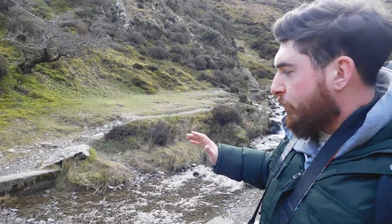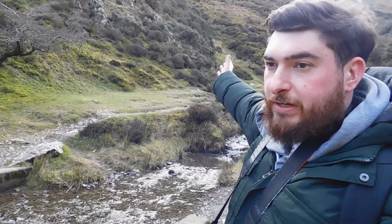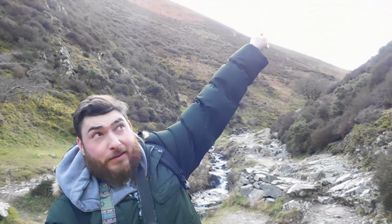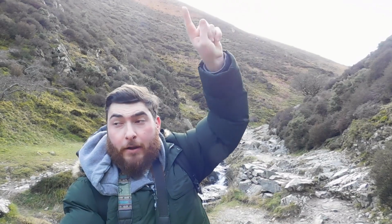This way, we've done this route before, up past the stream, right up until we get to the little spout waterfall, and then we're aiming to go up and round the back of the valley, and hopefully we come back round a nice circular.